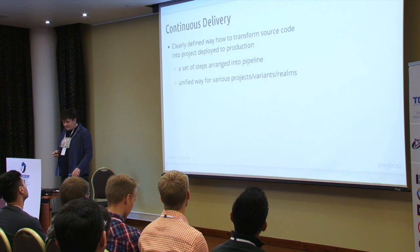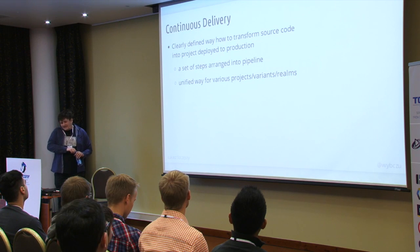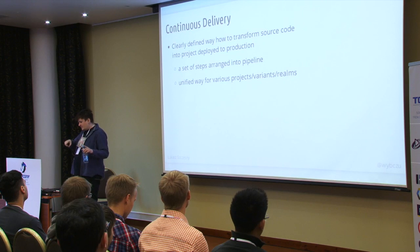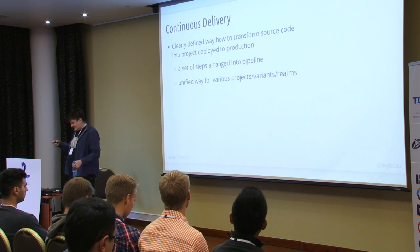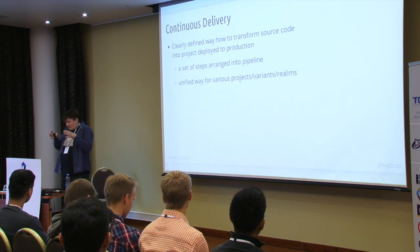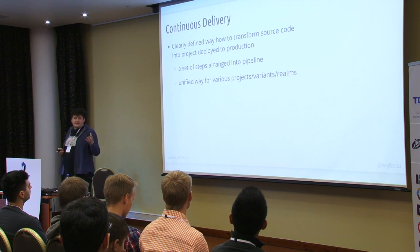So let's quickly recap what continuous delivery is about. Basically, it's a clearly defined way how we deploy the code from the repository, how we put our code into working production, right? We can think about this as a set of steps which are arranged in a pipeline, right? And that's why it's called a delivery pipeline.